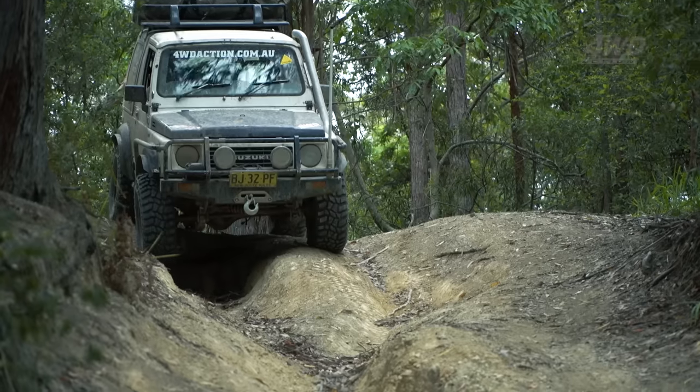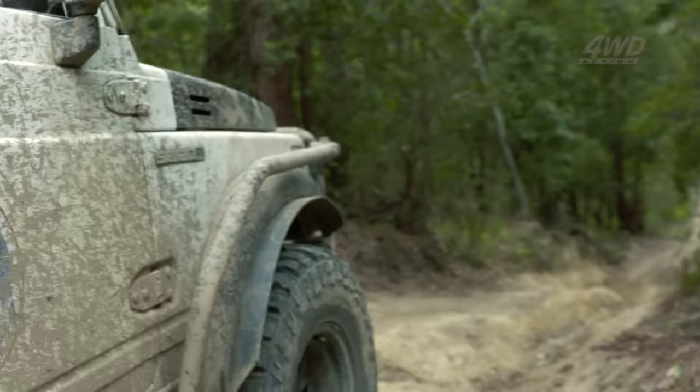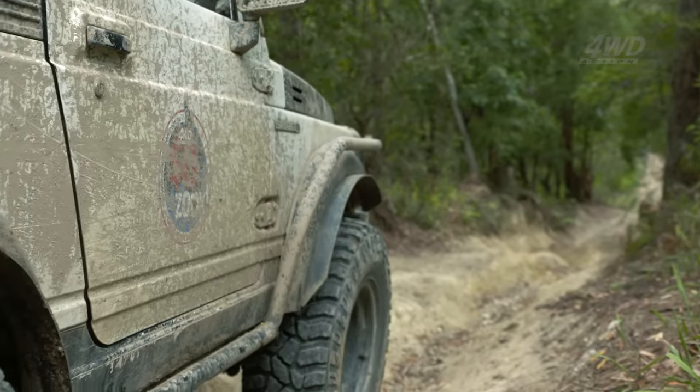Here we go. Now, one of the problems with going down really steep hills and letting the vehicle do all the work in first gear low range is that you can sometimes stall. But the problem is with the Zook that the starter motor's also stuffed. What gear are you in?